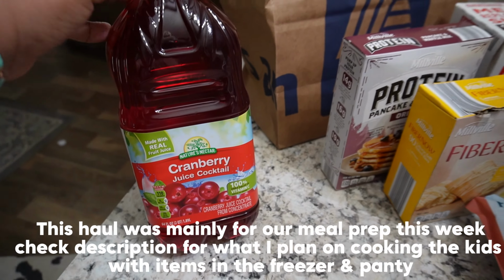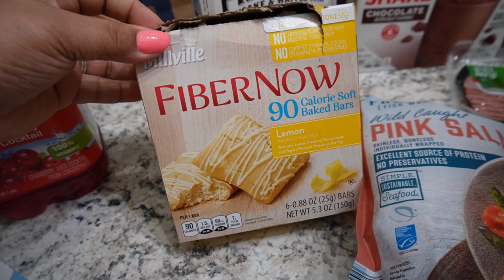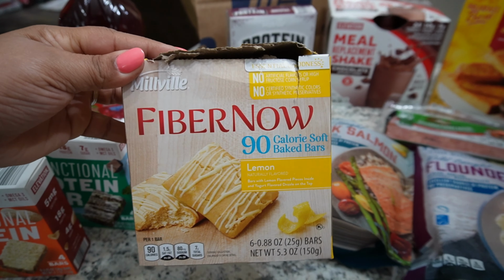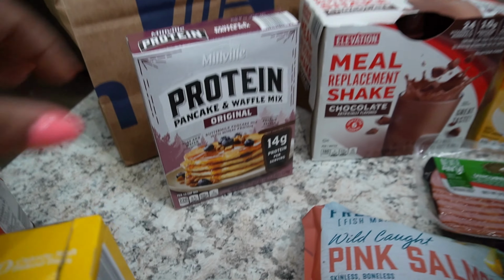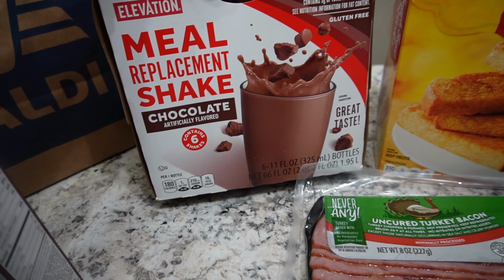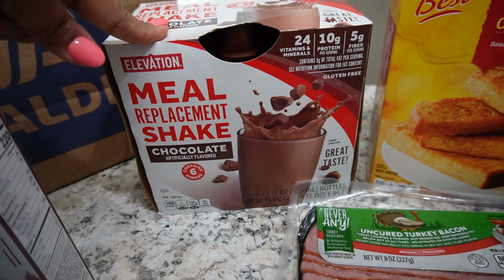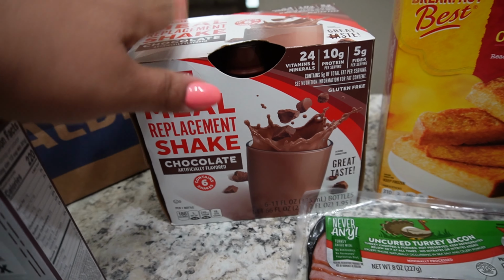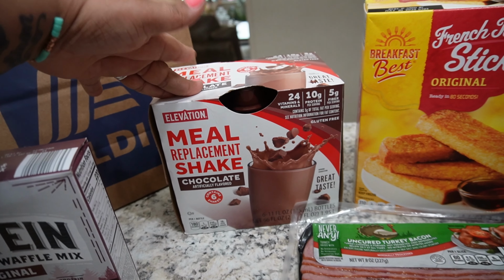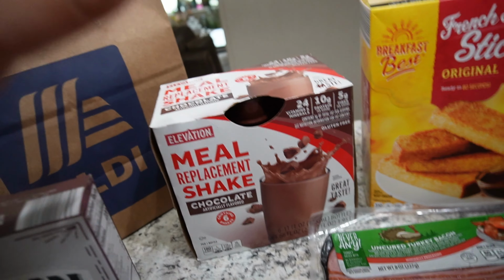I got some cranberry juice. These fiber bars are lemon. I've already ate one. They're pretty good. Some protein pancake mix. I picked up some meal replacement shakes for this week. It is a 6-pack. Chocolate was the only flavor they had, so I'm gonna try that, see how it goes. I usually don't like chocolate drinks like this. I really have vanilla, but we'll see how those are.